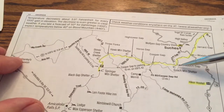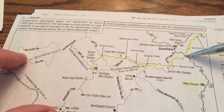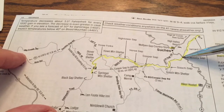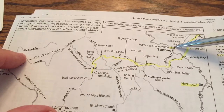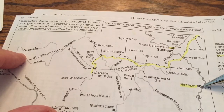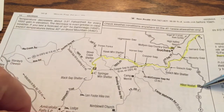Here's Gooch Gap, for example. Woody Gap is very popular. There are bunches of parking lots here. So, you get to Woody Gap and the weather is really bad. It could happen. You don't get to Neal's Gap. You could bail off. There's a hostel here. There's a resort. Okay, here's the hiker hostel down here. That's actually near Dahlonega, that will take you up to Springer.